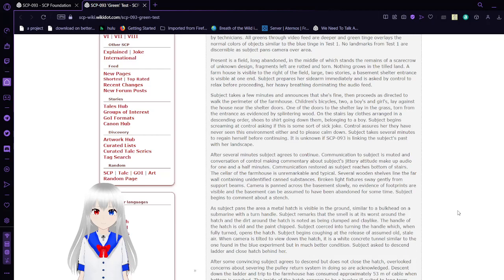Soldier prepares her sidearm immediately and is asked by control to relax before proceeding, her heavy breathing dominating the audio feed. Soldier takes a few minutes and announces that she's fine, then proceeds as directed to walk the perimeter of the farmhouse. Children's bicycles, two, a boy's and a girl's, as she assumes, I'm guessing, lay against the house near the outer doors.